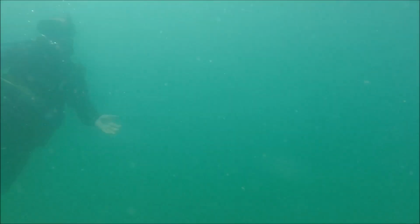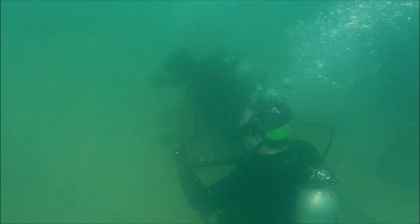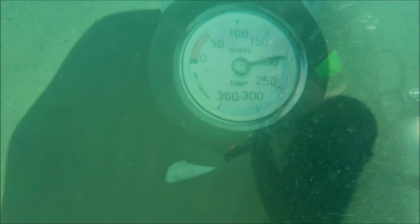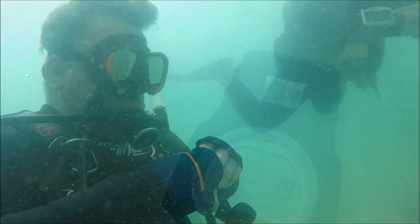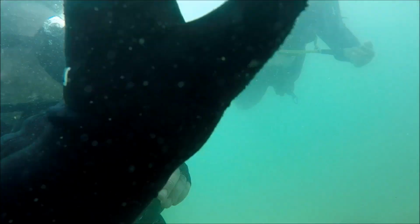The first disappointment of this dive was the visibility. It had reduced considerably from the previous weekend. Regardless, we dropped into 4.5 meters of water, which is 14.7 feet, and I checked that all my dive buddies were okay, and we moved off in search of adventure.